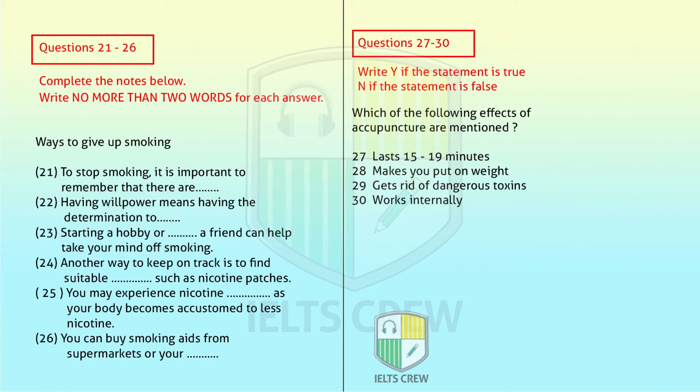I found that different things can help you do this, like taking up a hobby, or having a smoking buddy, someone you can phone up when the going gets tough, a friend who can help you think about something else. Remember that each time you don't have a cigarette, you will feel better and stronger. Of course, this method does not work for everyone, but there are other ways to help keep you on track.